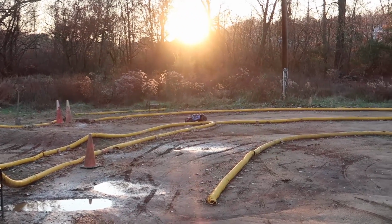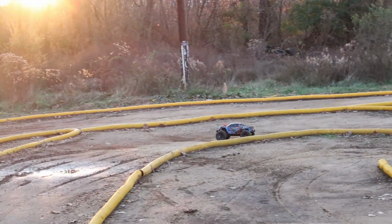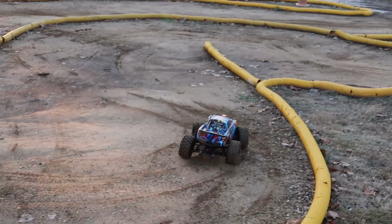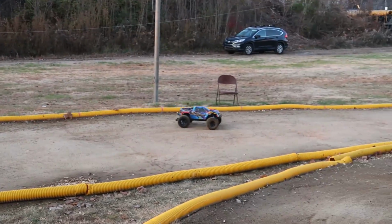Wow. I drive with more fun. Yeah, that is cool on the splashing of the water. I'm really liking the X-Maxx. It's a fun vehicle. Oh yeah.